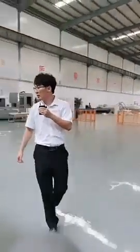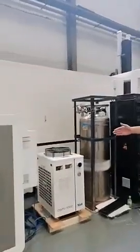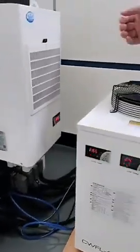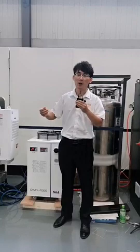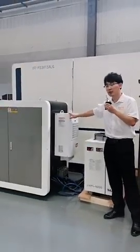And also come here, you can see here is a device attached to the control cabinet. This part is an air conditioner, and this part is for cooling the whole control cabinet, because you know when the laser source works and when all the electrical components work, it will be more hot inside of this part, and so we are using this part.